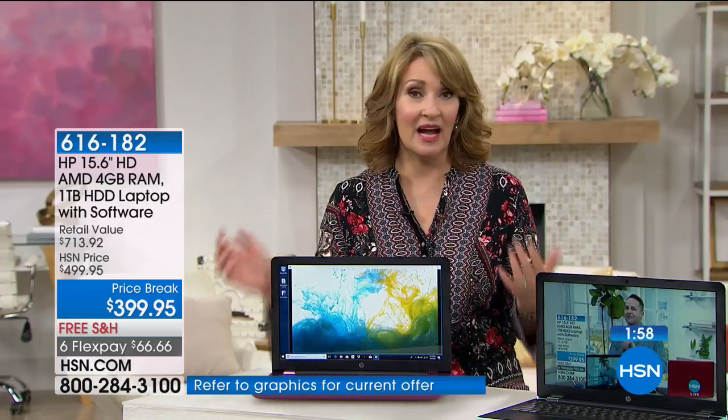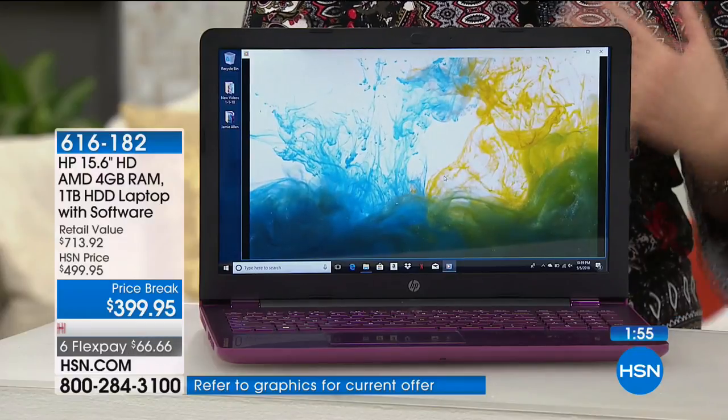Here you go. At $399, this is as good as it gets. It's as low as it goes for these features that we can offer.